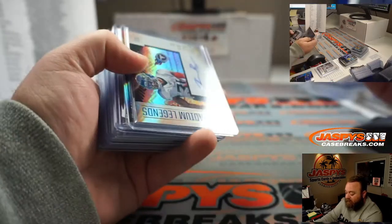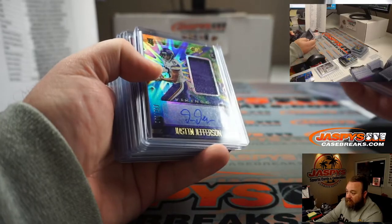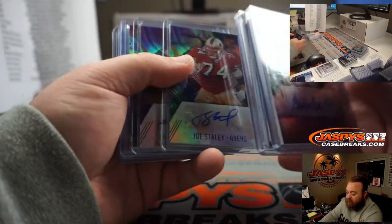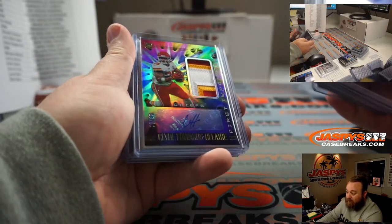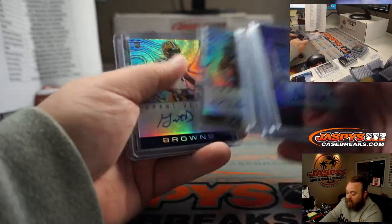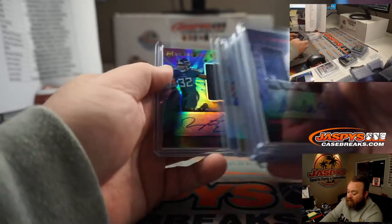Andre Reed out of 50, Kevin Byard out of 99, Justin Jefferson patch auto out of 299, Joe Staley out of 50, Jared Allen out of 10, Clyde Edwards-Helaire out of 25. Look at the patch on that. Tommy Stevens out of 199. Grant Delpit out of 99. And Darrington Evans out of 299.